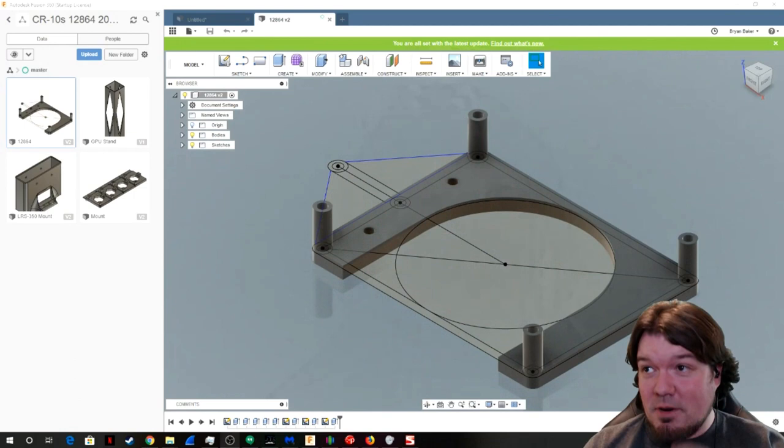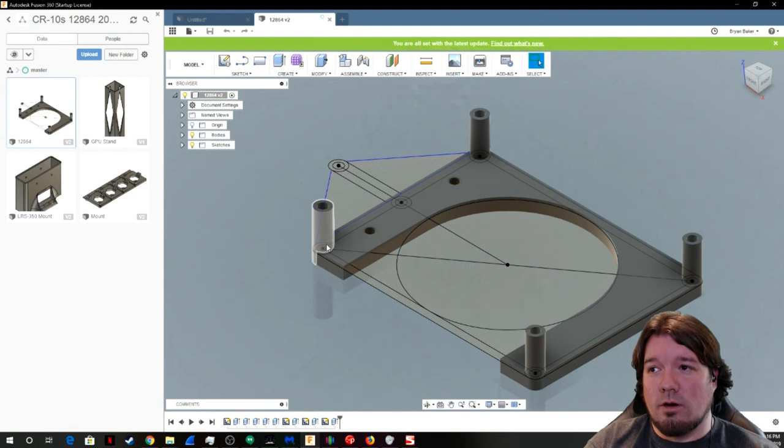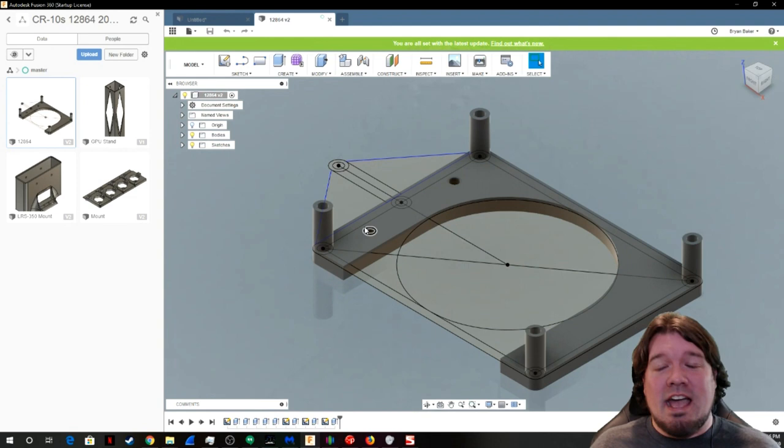There we go. So this was a part I designed just with my calipers to mount the 128/64 screen on the 2020 extrusion. As far as I know, this should actually work for the Ender-3 screen as well, but it was way too flexible in here. So if there's anything I can teach you, try and design something and then learn how to add in or cut other parts.